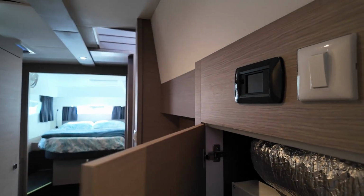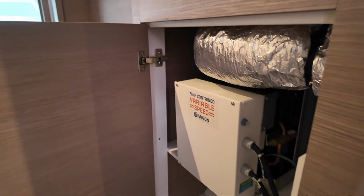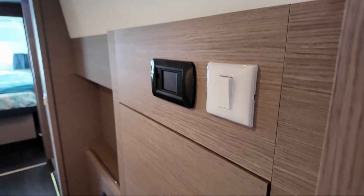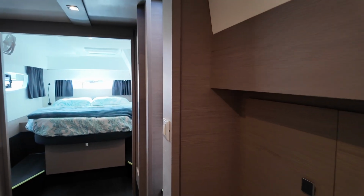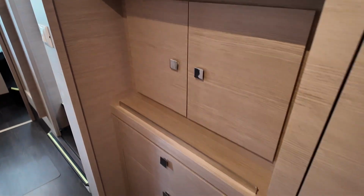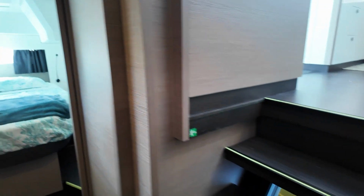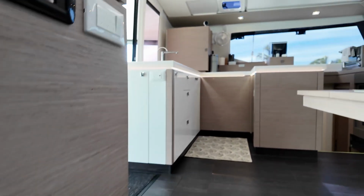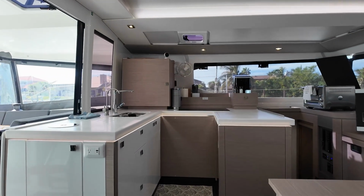What I love about these units is they're variable speed, self-contained units. So easy to access, easy to service. Additional storage with some drawer space. Just to give you an idea of that. Back up into the galley.